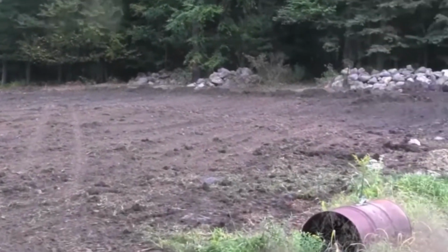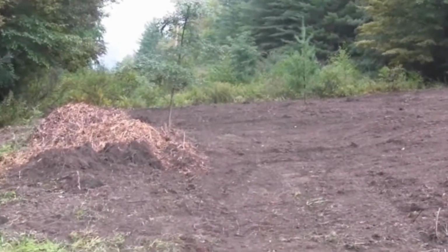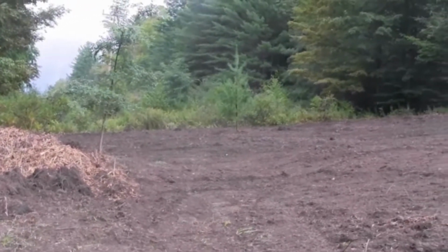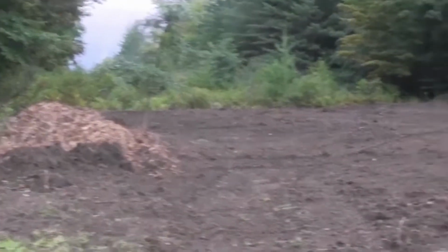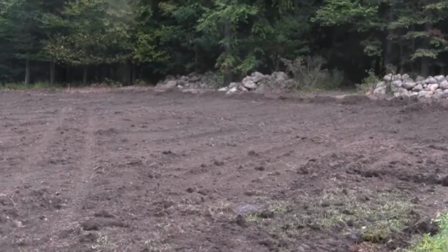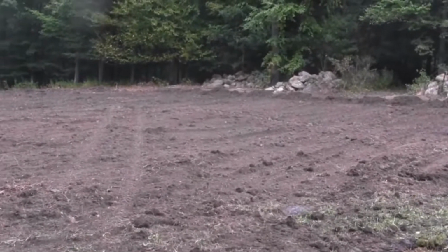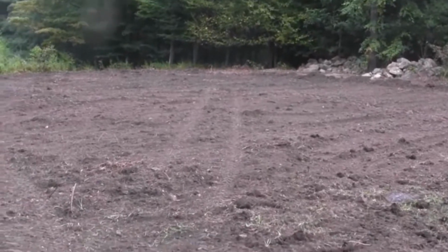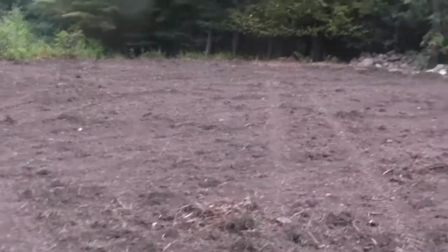This is starting to look a lot better. It's leveled out quite a bit. I still got to get rid of these 2 trees, and I got to do something with this big pile of chips. But it's pretty close to where I can just go over it with a rake and rake it all. I hope today I'll get that far, if it's not too muddy and it dries out.